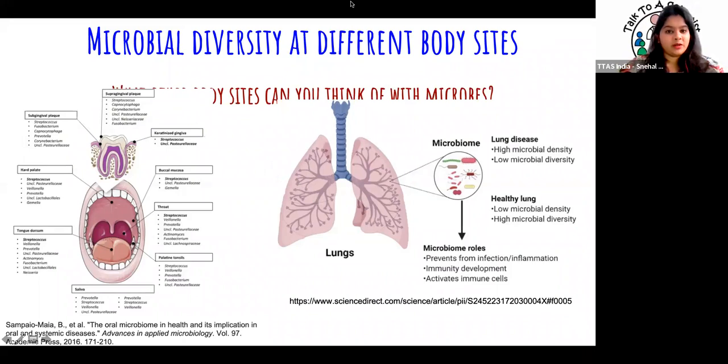Mouth is true. Between toes, skin. Yes. Head, skin, hair. Ears, behind the ears, eyes, teeth. Wow. Nails. In our body.